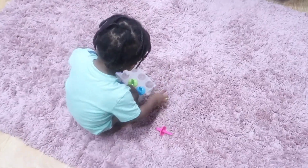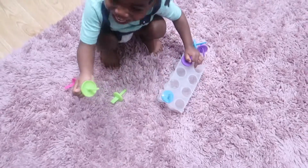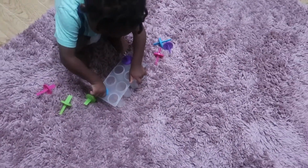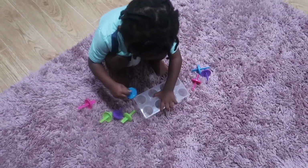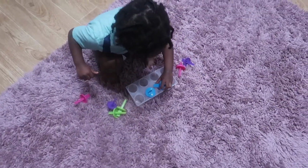Look at this one, always in the way. He just wants to be in the kitchen while I'm doing stuff. And yes, I do have a pink rug in my kitchen. I did not buy it for the kitchen, but the size fits perfectly all around where I need a rug in the kitchen, and it's so comfortable. But this one, you're just having a good time, aren't you? Okay, Mommy's got to keep cleaning.